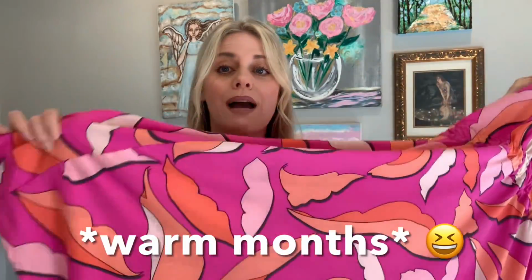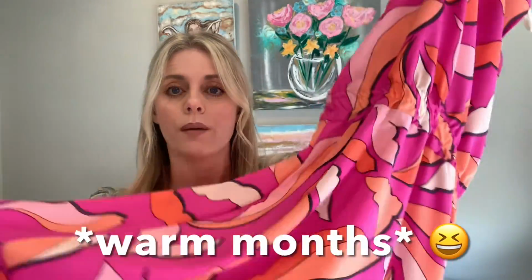This is a maxi dress, and I'll put up a full length photo for you. But don't you love those colors? I am a sucker for coral, hot pink, white, just a great color combination with this one. Believe it or not, I found this retro pattern, Very Easy Very Vogue, and this is 9242.